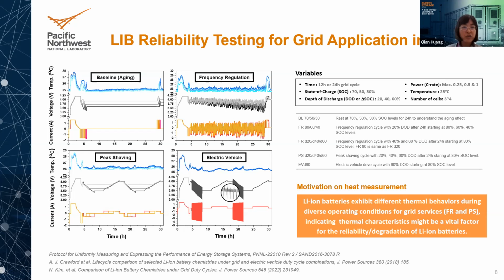And here it actually shows the detailed recorded data, such as this kind of grid service, including frequency regulation and peak shaving, and also shows the detailed procedures here. I won't go into the details of this program, but one important and interesting phenomenon we found is that when we put a thermocouple on the surface of the battery during operation, the battery shows quite different thermal behavior during diverse operating conditions. That indicates the thermal characteristics might be a critical factor for the reliability and the degradation of lithium-ion batteries.